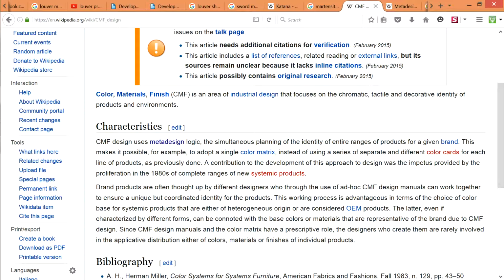In a more apparent way, CMF design is used to plan or help create an identity for a certain range of a given brand. They are trying to create a design on an overall scale to give the brand name, or the product itself, a brand new way of looking at things. So this is a form of CMF: color, materials, and finishing. It's the short form of that.